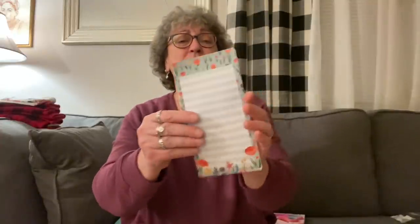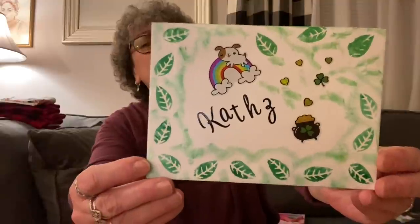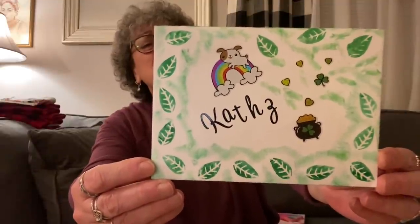And then she wrote a note on this paper, which I love. I love lined paper. I just love lines. And then she alternated with the different papers. I don't want to show you each single one. Thank you. You can never have enough paper to make notes on. And then she did this. Look at that. Beautiful. Beautiful stamping.